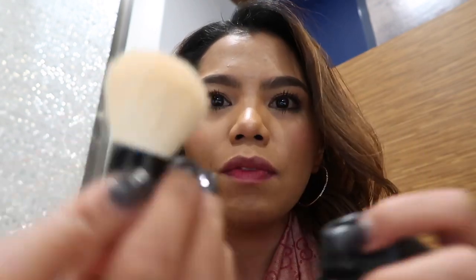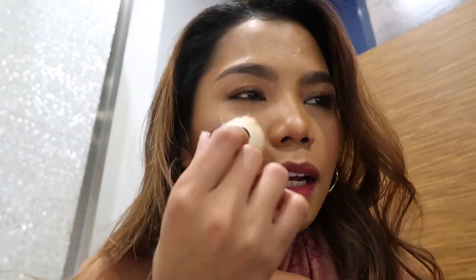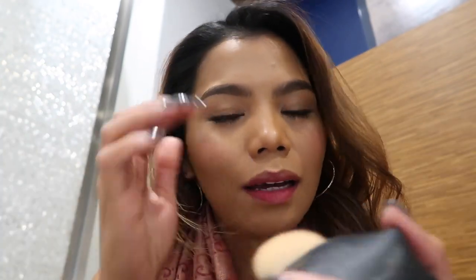Nice. I always bring this with me. This is my Anastasia travel size buffing brush. So you guys can see, kabuki. So if I get oily, dab ko lang siya. Kasi nga, why not, diba? So this one, second.